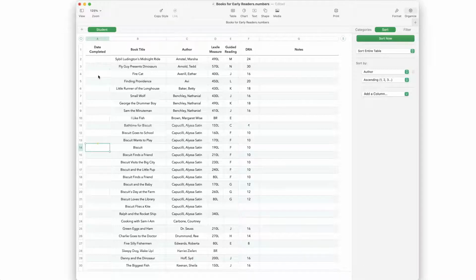I also have a column for the date that my student completed that book. And every Friday I have in my homeschool planner to update the book list. So I look through here to see what books my students completed that week, and I enter the dates in there, and then I know to go find the next book for them to read or whatever they'll need for the next week. So that's how I have that set up. I like this because I can sort the books in a few different ways.